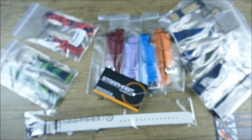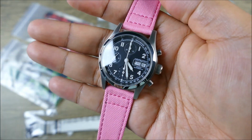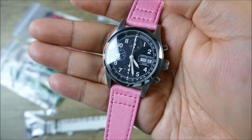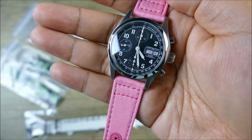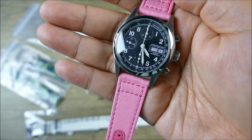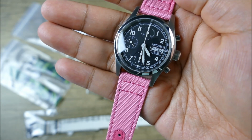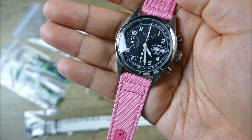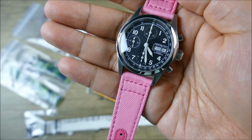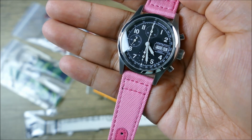So the pink, yes, some call it salmon, some call it pink. Others call it a faded red, as my daughter would say. So basically, after supporting Movember's men's health charity in 2020 and 2021, StrapHabit wanted to do something different for 2022. This year, they released a limited run of their popular premium sailcloth straps in pink to support Brodinkee and the American Cancer Society in its fight against breast cancer.